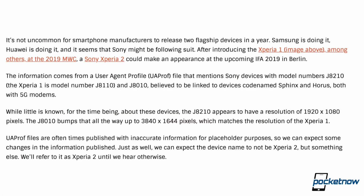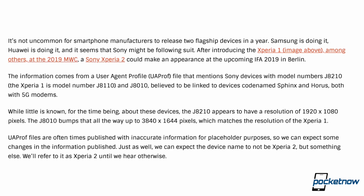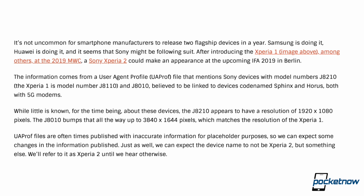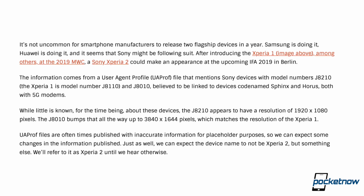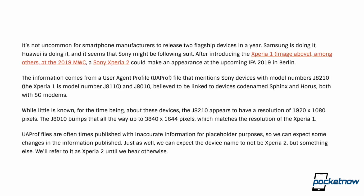Now let's talk about Sony, as apparently the company is already working on a Sony Xperia 2, even if we still have not received the Sony Xperia 1 for review. I know. According to a UA proof file that mentions Sony devices with model numbers J8210, just to give you an idea, the Xperia 1's model number was J8110 and J8010. The codenames are Sphinx and Horus, and both bring 5G modems apparently. J8010 will be the flagship that has the screen resolutions that match the Xperia 1, which could mean that the other one is more of a mid-ranger.